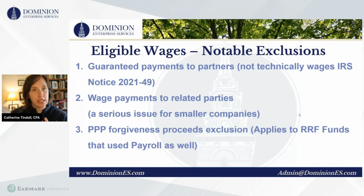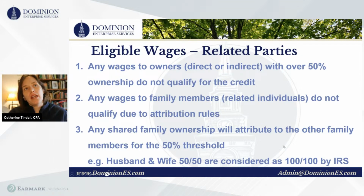And then the last one that I see common mistakes and just gets missed, especially by really negligent ERC filers, is PPP forgiveness proceeds exclusion. So we'll talk about that. So what are related parties? If you have an owner in a business who has directly or indirectly an over 50% ownership stake, their wages do not qualify for the credit. Now, any wages to family members of those more than 50% owners also are not going to qualify for the credit. And then any shared family ownership attributes to each other.